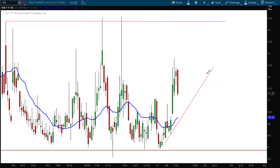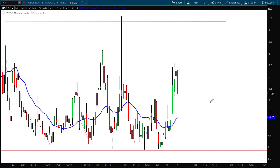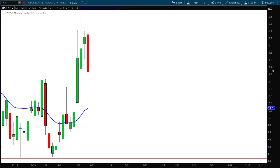So now that we hit the target, I'm going to erase this line and explain to you what I'm seeing on the VIX. Remember, the volatility index is inversely related to the S&P. This here is a bearish engulfing pattern, just the opposite of what we saw in the Russell 2000. This bearish engulfing pattern is not just engulfing the previous day, but the previous 2 days. So this is very bearish for the VIX.